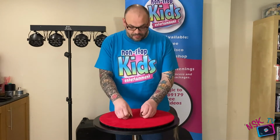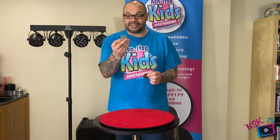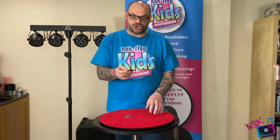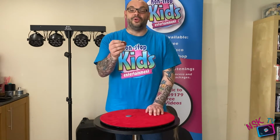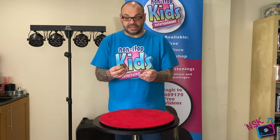And I want to start off by showing you something with 2 coins. Now this is a silver American dollar, okay? And this is an old English coin. This is an old copper coin. Now there's a reason that I'm showing you these 2 coins.